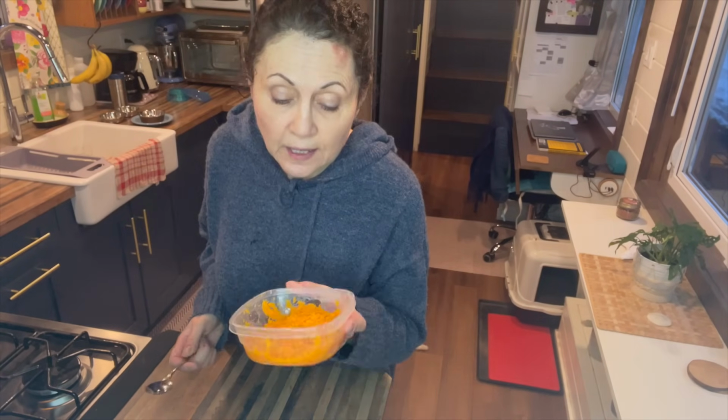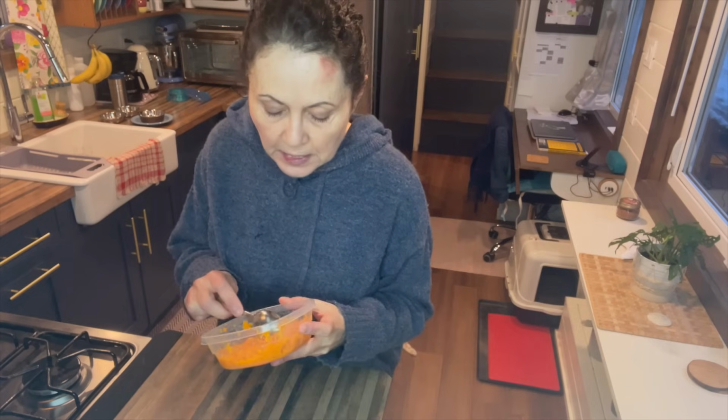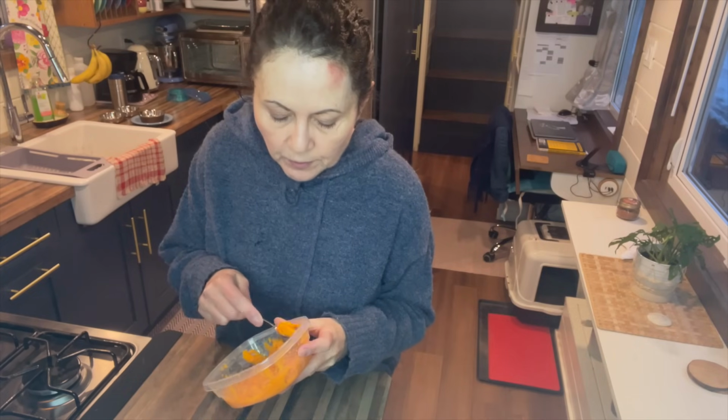You may or may not know, I give Sophie a little bit of either pure pumpkin or sweet potato that I've cooked myself. I give her about a tablespoon, a big round teaspoon, with her wet food, morning and at suppertime. It really helps with her digestion and keeps her tummy settled, and her coat and everything like that. It's good for them and it's safe. Do your own research, but I've done my research, talked to the vet, it's safe.